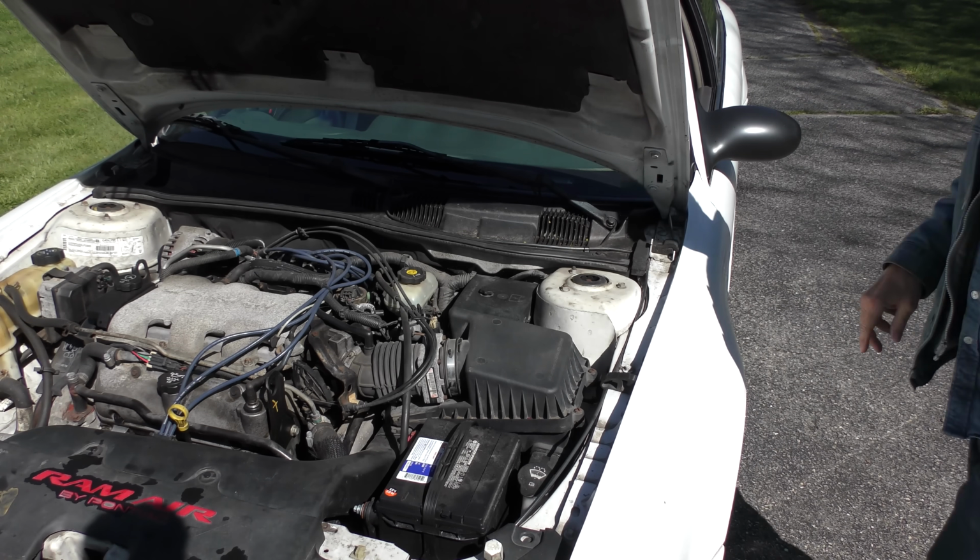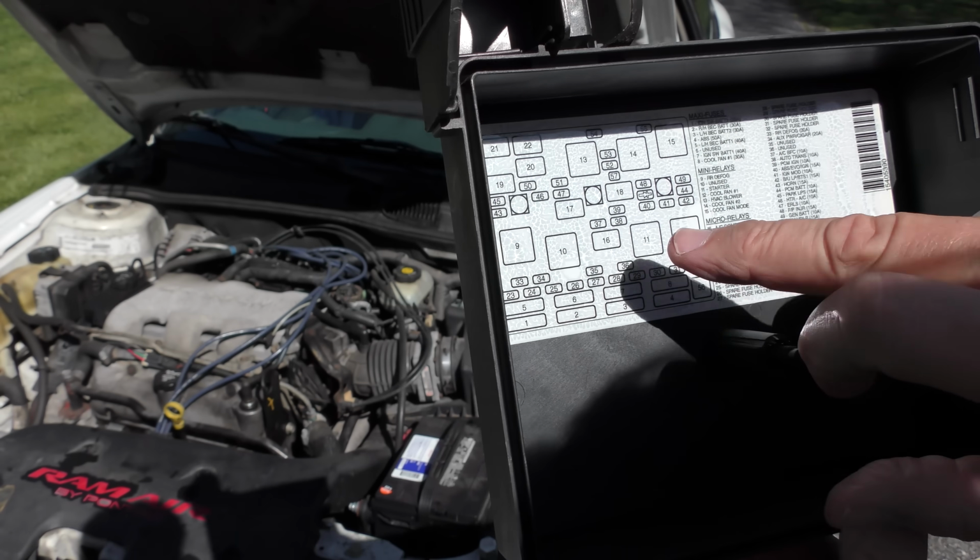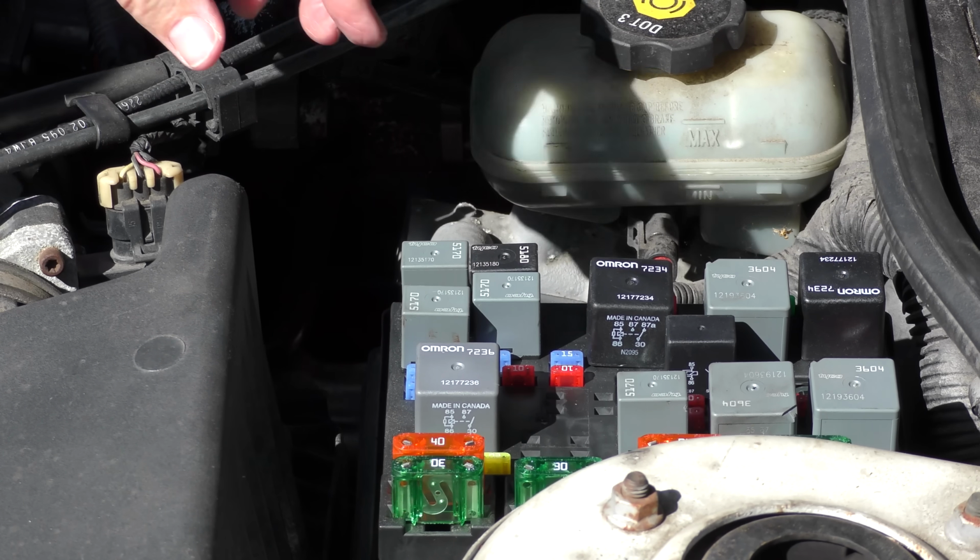Now in this case, the relay is pretty simple. You go to the fuse box, and when you look inside, it says relay number 18, which in this case is right here.